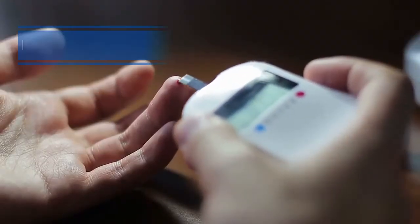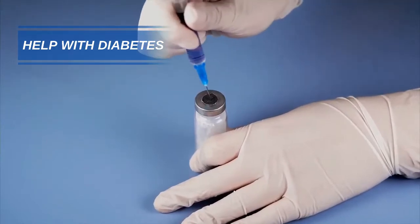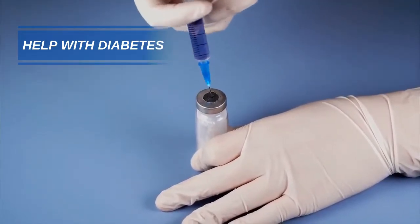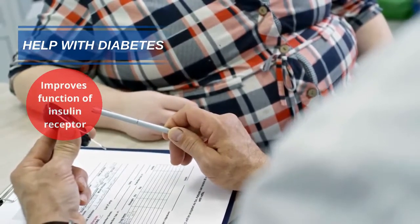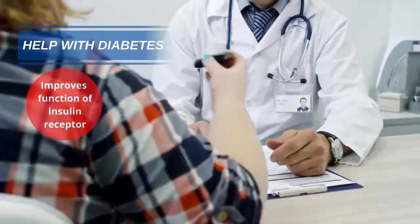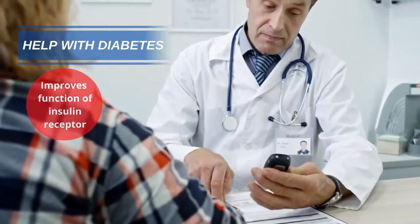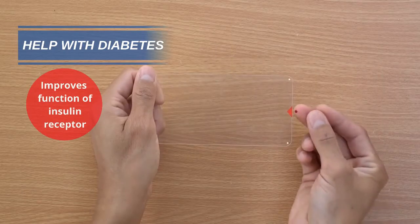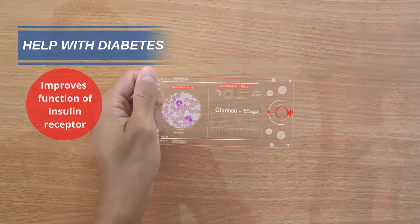And number 6 is, help manage diabetes. Compounds found in bay leaves may be able to help improve the function of insulin receptors. For those at risk of developing type 2 diabetes or those who already have it, regular consumption of bay leaves could potentially help lower the risk of having a diabetic episode. Improving the function of the insulin receptor can help in managing your body's blood sugar levels.